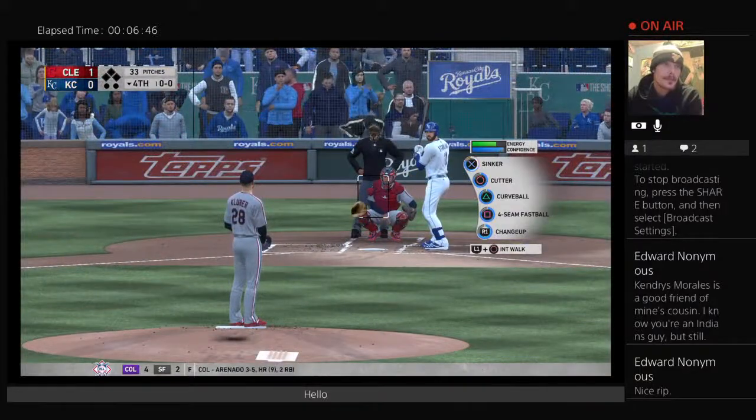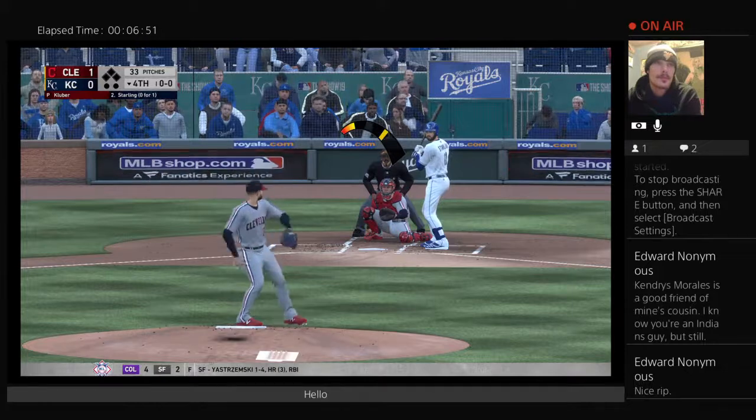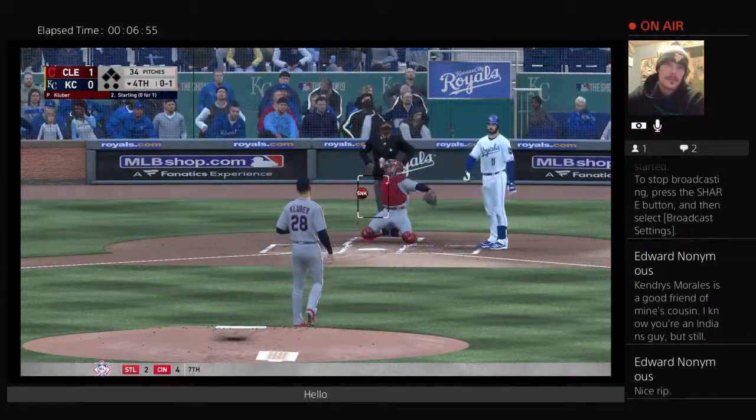At the plate, number 11. 0 for 1 for him here in this one. Here comes the first pitch. Number 11. Swing and a miss on the sinker. 0-1. No balls, 1 strike.